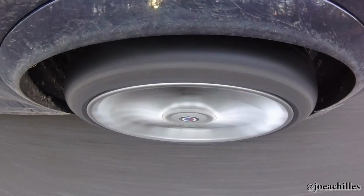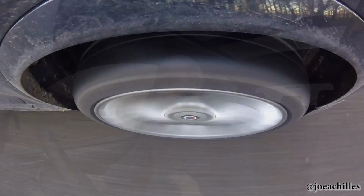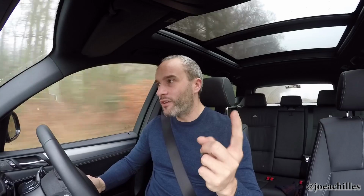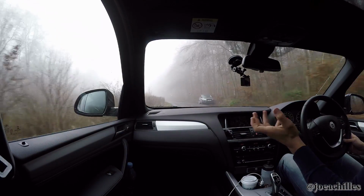So yeah, this is 56.5 grand base. This particular car is 61 grand. We've got things like the Pro Nav in here. We have got the all-important panoramic sunroof, which just feeds so much light into this cabin. You can get away with having black leather. We've got folding mirrors, we've got reverse camera, and I think that's pretty much it.